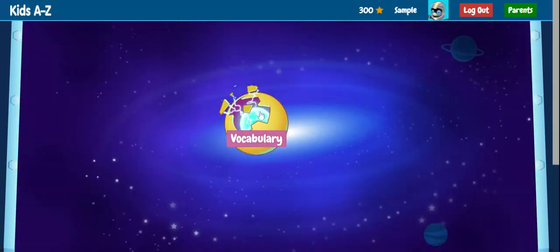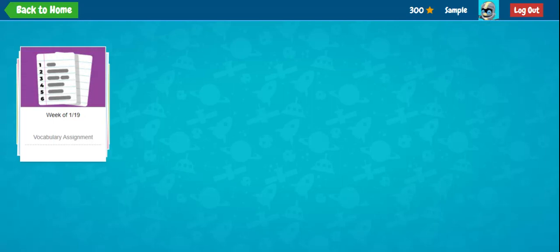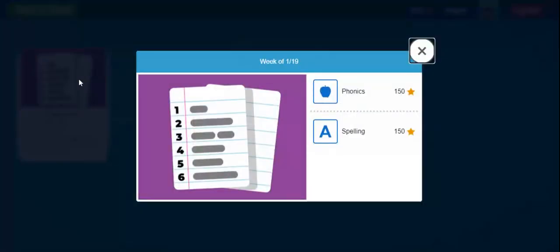But this is the core content and what makes all of us happy and helps build up their words. They're going to click on their vocabulary, and here's the dashboard where all of the assignments are going to be. I've already added the words for the week. I'm going to click on that, and we are going to do spelling because the phonics one is really good, but it's not really relevant to what we want to practice this week. But it is really great. It helps them count words in a sentence and practice the sounds. So that's really great too, but we're going to focus on spelling today.